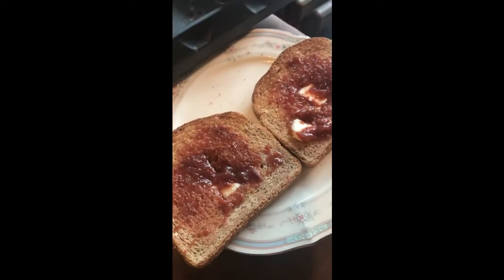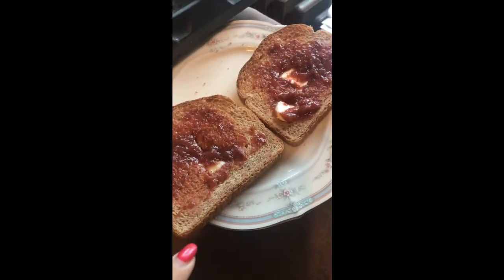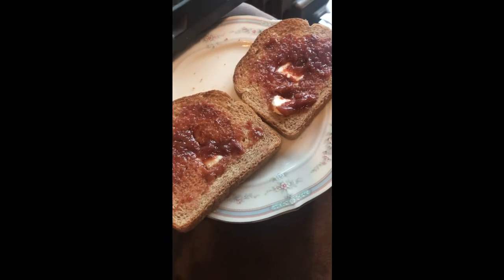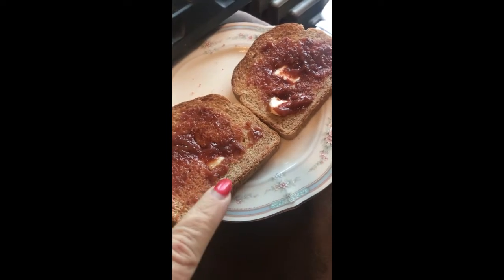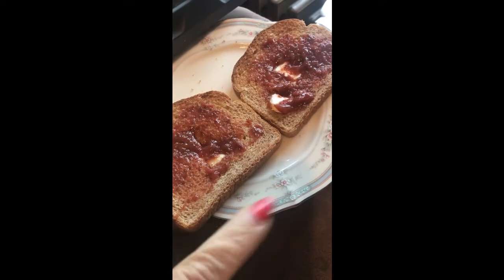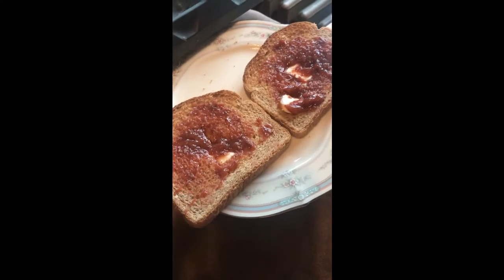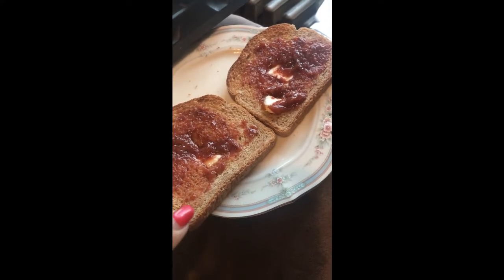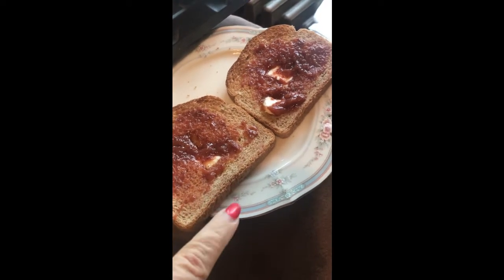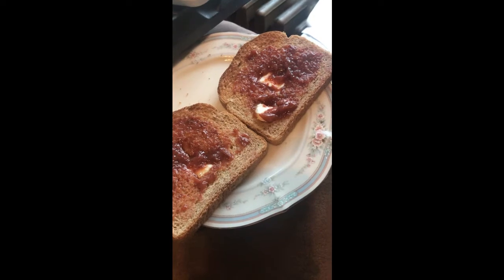Alright, I decided to add some toast and jam to my breakfast. This is 2 slices of the Nature's Own sugar-free bread. It's 2 points for both of the slices. I got 5 grams of butter on it, also 2 points, so this is 4 points. My jam that I have on here is the sugar-free jam that I made, so it's 0 points. So 4 points in that, added to my 2 points of my coffee, so it's a 6 point total breakfast today.